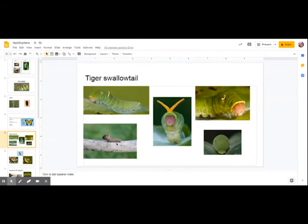You notice that the caterpillar has false eye spots on it. This is to make it look scary, possibly even snake-like, so that predators will leave them alone.